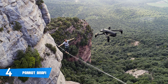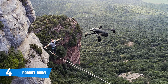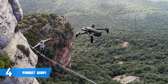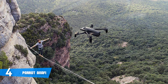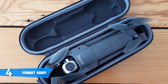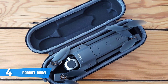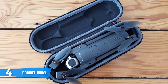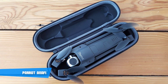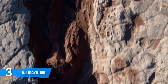Another great thing that I like about Parrot's Afee drone is its speed that can reach up to 33 miles per hour, and its battery life that can offer you 25 minutes of flight time, which is enough to record 4K HDR videos or 21 megapixel photos of your journeys. Overall, the Parrot Afee is worthy of considering because it's compact, durable, and boasts truly breathtaking performance that'll never disappoint you. At number 3, it's the DJI Mavic Air.